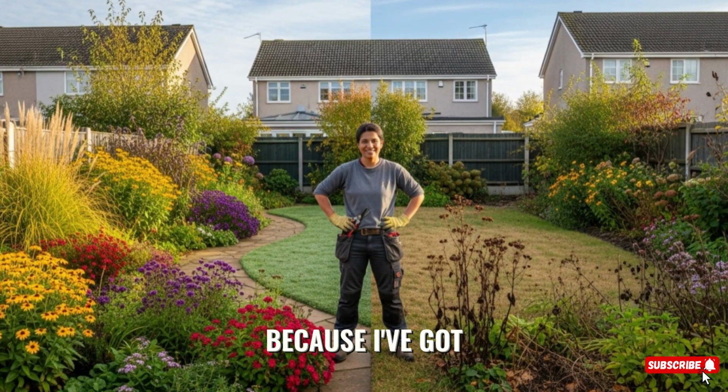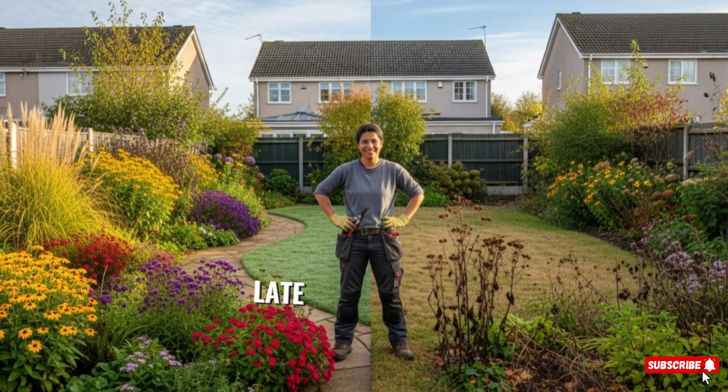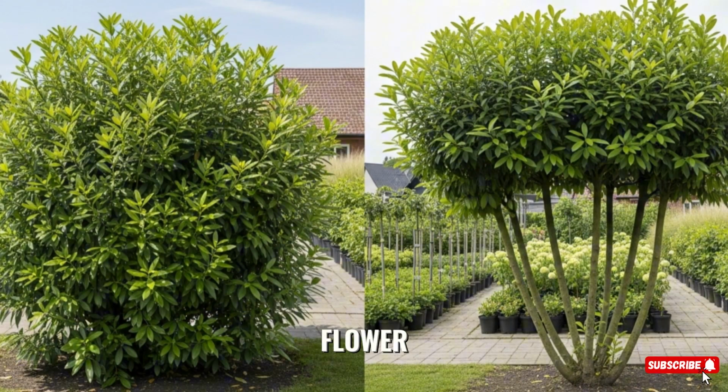I've got 10 phenomenal perennials that are absolute game changers for late season color. Perennial number 1. Heptacodium, Seven Suns Flower.